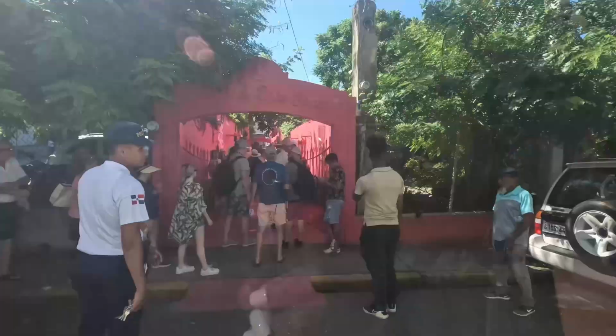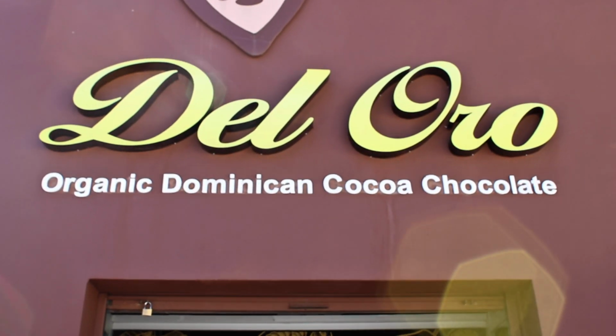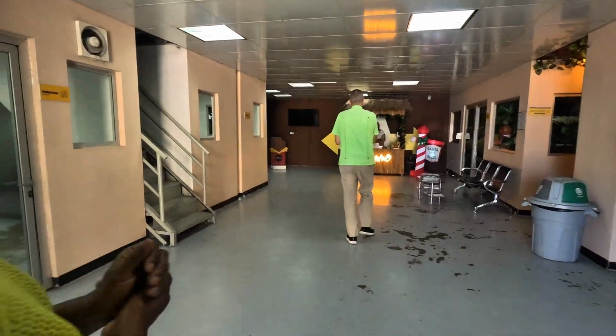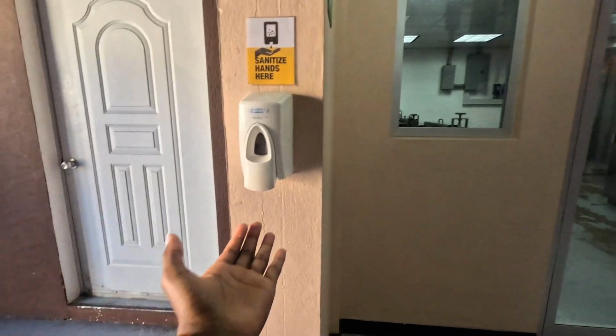So our first stop was the chocolate shop called Del Oro. They literally make chocolate from scratch. It's a chocolate factory, and they gave us a tour of the entire factory. And when we first arrived, they let us sample some hot chocolate. This by far had to have been one of the best hot chocolates I've ever drank in my life.